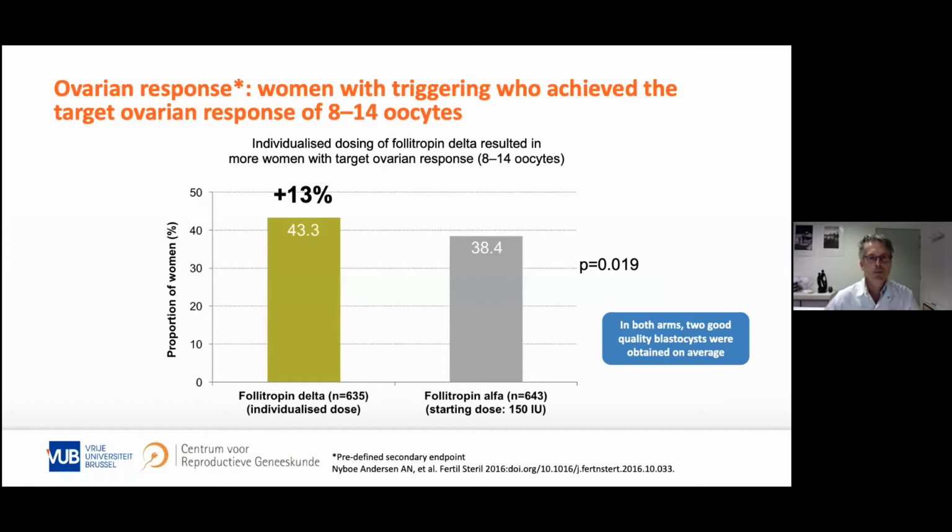However, the proportion of women achieving the targeted ovarian response of between 8 and 14 oocytes was a predefined secondary endpoint in this study, and we can observe a higher proportion of women that were within this target oocyte yield. 13% more women in the Follitropin delta group had between 8 and 14 oocytes retrieved, which was significantly more than the women who were administered Follitropin alpha. Now, in both arms, 2 good quality blastocysts were obtained on average.